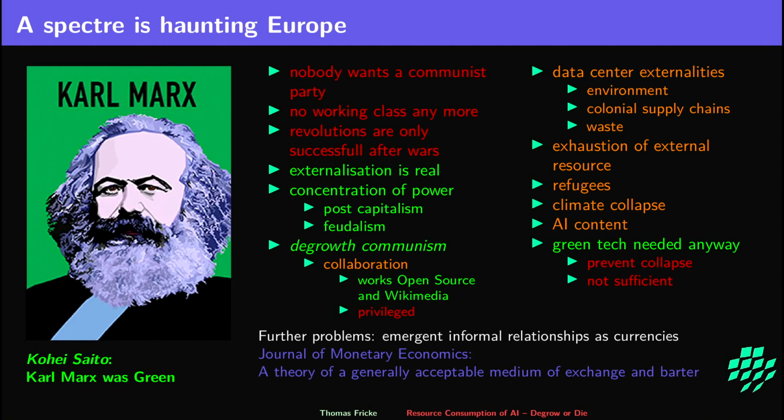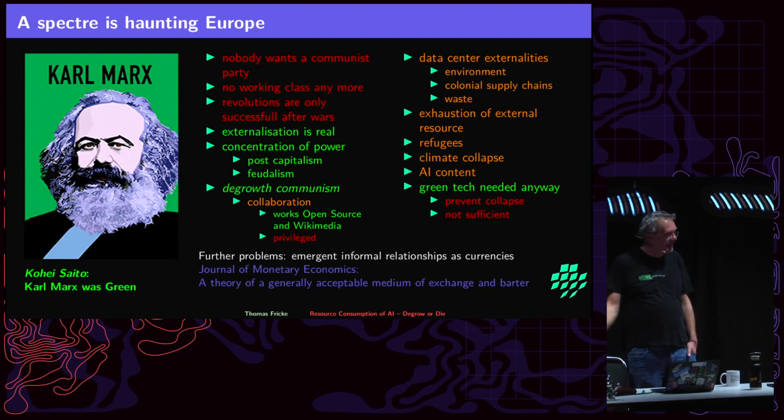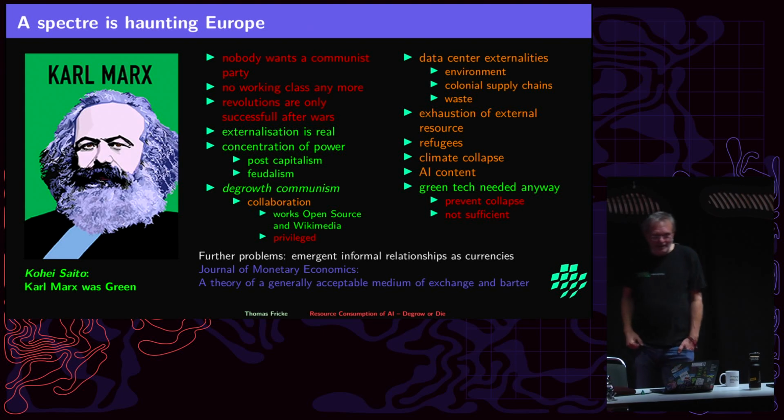And on the other side, we don't want a communist party, believe me. We are not working class. Revolutions are not successful except after wars, and I don't want a war. But externalization is real, the concentration of power is real. We see it here at the moment. Capitalism is turning into feudalism. We need kind of degrowth communism.